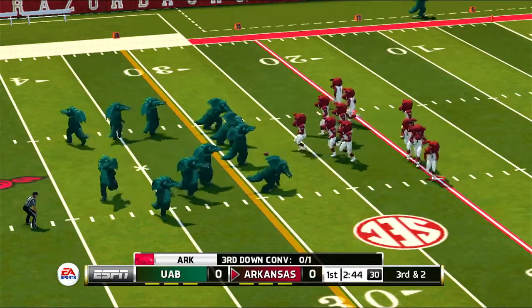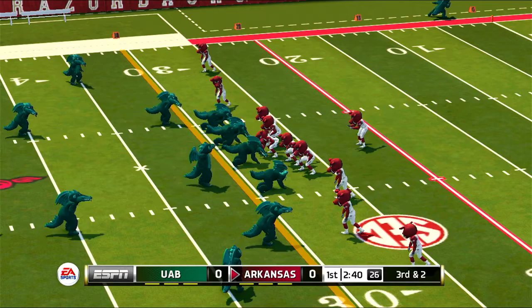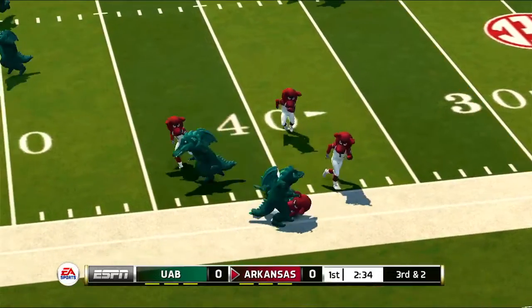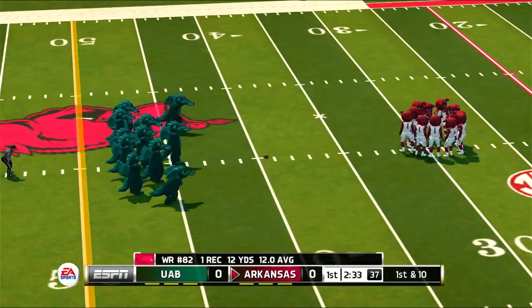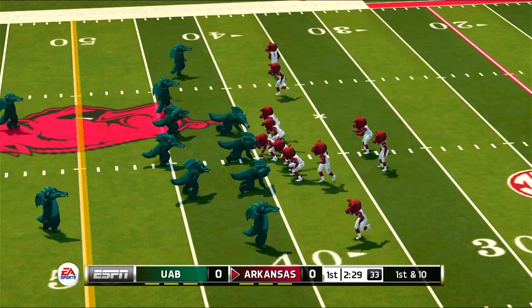Let's go deep. Five guys will be out in the pattern as they're in the shotgun. He's got it with room to run. He gets hit out of bounds around the 39-yard line. This passing game can be very effective if you don't get enough pressure on the quarterback. They use their personnel well and can be very tough to defend.